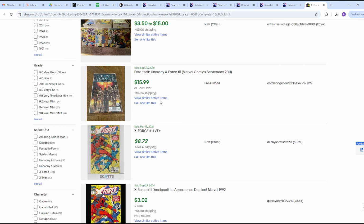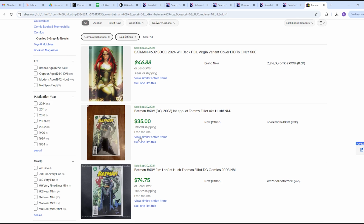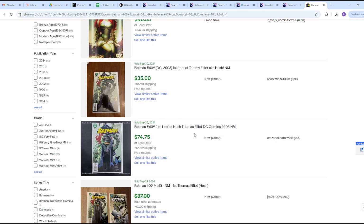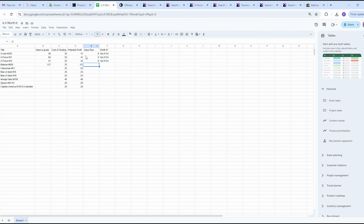But what about the raw price? So if we come over here and put Batman number 609, see, there are certain situations, and we're going to take CGC off, that with a raw copy, you could just save yourself the trouble of grading. So this guy is claiming it to be a 9.2, and he got $35 for it. This guy is claiming it to be a 9.4, and he got $75 for it. So if you can get $75 for it raw, and it comes back a 9.4, let's type that in here.